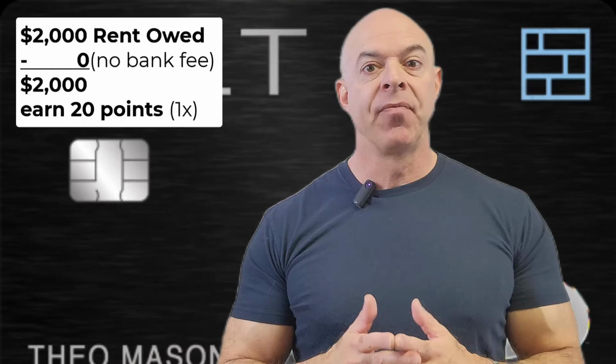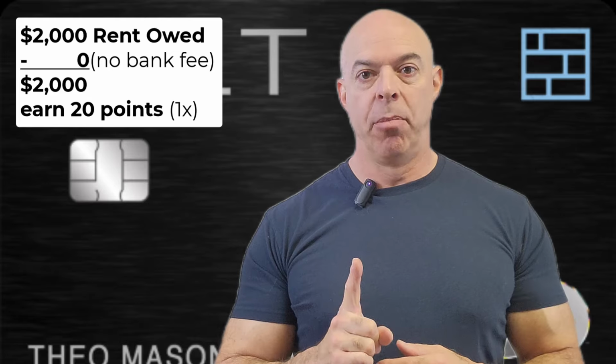So in the example we gave of that 3% fee, which you would normally have to pay, in this case, you wouldn't. If it's $2,000 in rent, you're only going to pay $2,000 in rent. Now, what do you get? Now, what you get on the Bilt Rewards MasterCard, again, the Bilt MasterCard, is you're going to earn points. And you get 1x points. So in other words, for every dollar spent, you get 1 point on your rent.